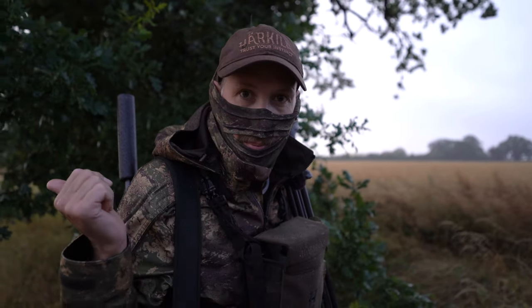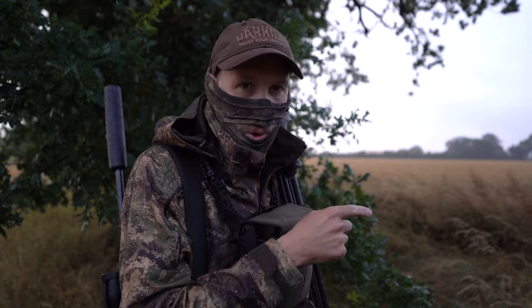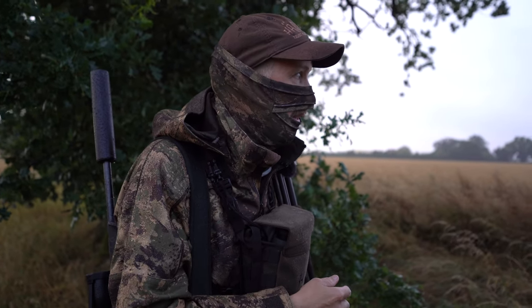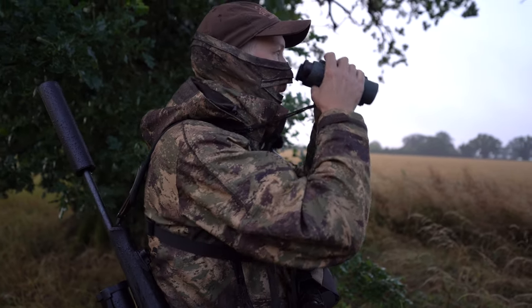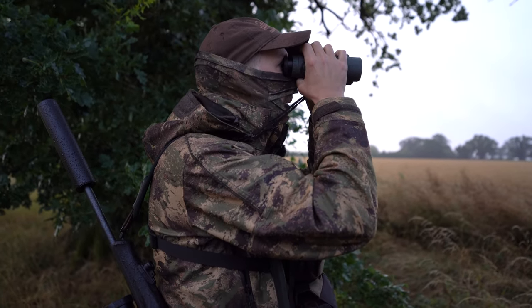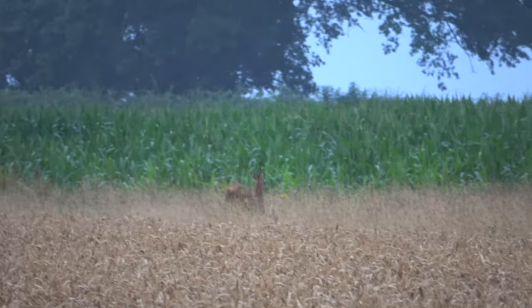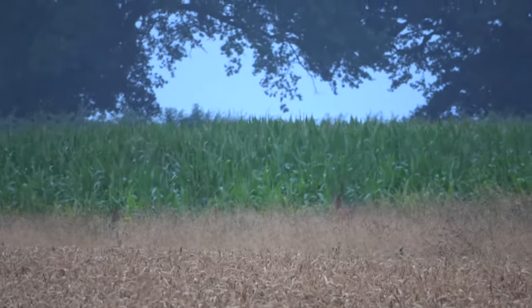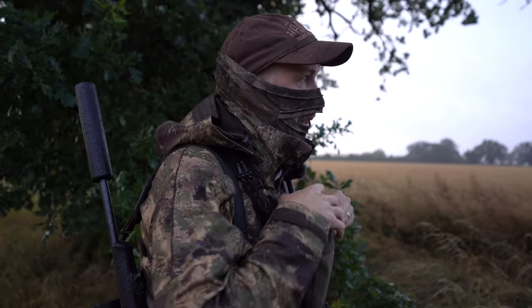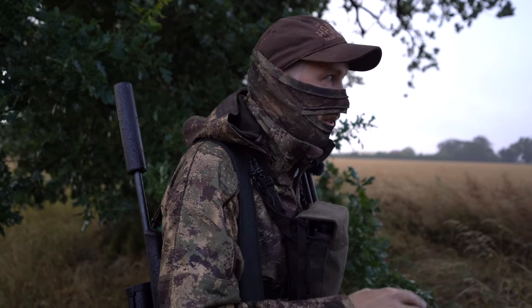Bumped a buck from the little clump we were walking round, and it's run into the next door's field, so we can't shoot anyway. There's two bucks there. One of them's an older one, and one of them's a younger one, and then there's two kids.